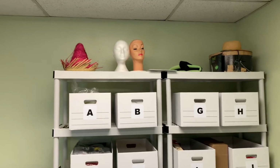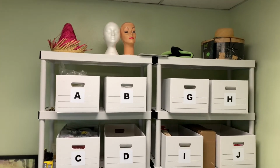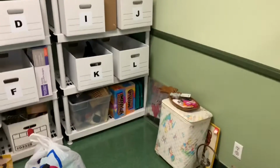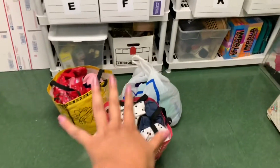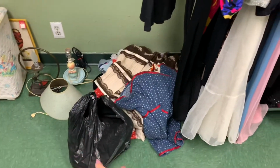And up top, I'm just gonna keep my mannequins and hats and things like that. I don't want something too bulky up top. And then have a lot of things, like all of this needs to be washed. Some of this stuff I'm giving away. This needs to be washed.